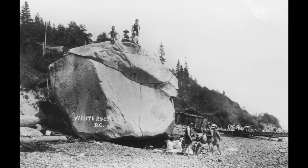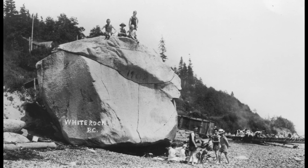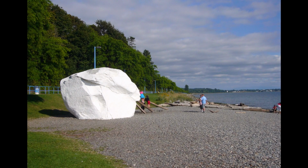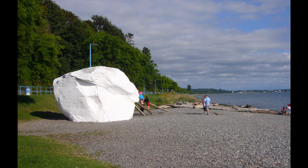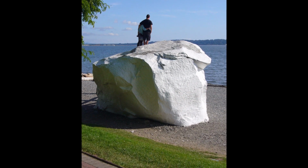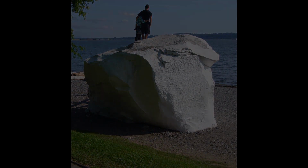Geologically speaking, the rock is a glacial erratic deposited on White Rock Beach at the end of the last ice age, about 11,000 years ago. The city of White Rock paints it white whenever the need arises. And since there's a lot of graffiti, that need arises often. The situation was even worse back in the 1950s, when the rock was subject to so much mischief that the White Rock Junior Chamber of Commerce suggested that it be moved to a more central location like Memorial Park.